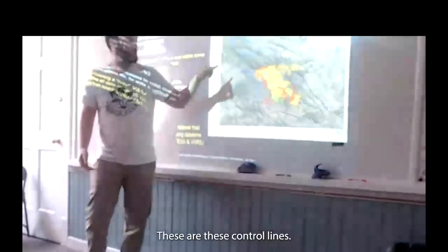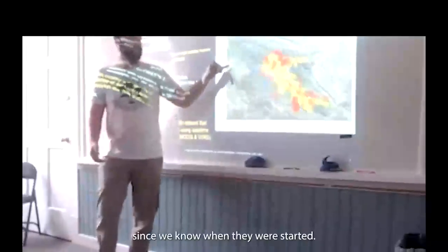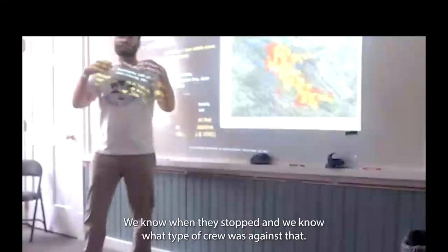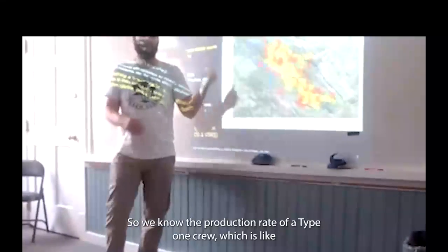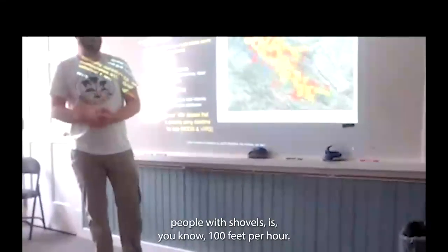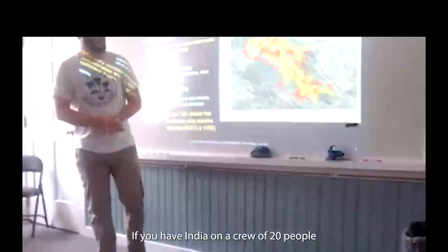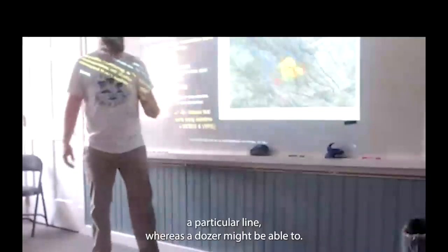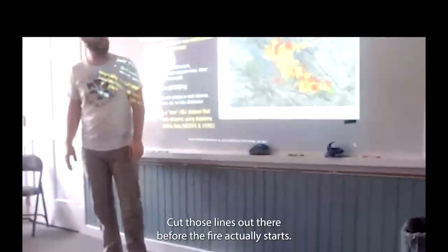These control lines, I think we have a little bit better time estimation of, since we know when they were started, we know when they stopped, and we know what type of crew was put against that. So we know the production rate of a type 1 crew, which is like people with shovels, is 100 feet per hour if you have a crew of 20 people. And so we can interpolate how long it took them to do a particular line, whereas a dozer might be able to do more.